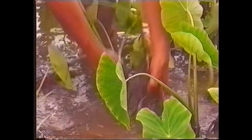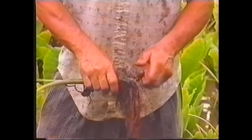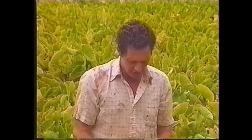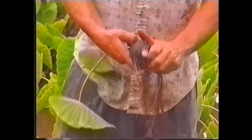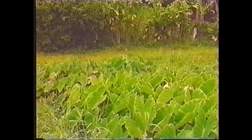The reason we grow wetland taro and not dryland taro is the wetland taro is more productive. It's about one third higher yield than the dryland taro. And also the quality of the corm is different. It's more starchy, more gummy. And it makes a stickier poi, better quality poi, what I call better quality, although dryland taro farmers might not think so. But it's a lot less work to grow wetland taro too because the weeds are controlled by the water. And most of the work consists of cutting the grass on the banks and keeping it from going into the field.